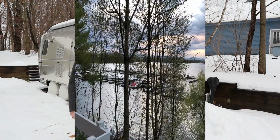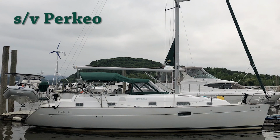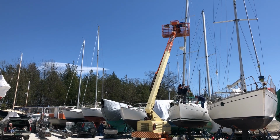Exactly. So our story started here in Charlotte, Vermont at Point Bay Marina. Perkio was a 36-foot Beneteau Oceanus center cockpit. She was built in Saint Hilaire, France in 2001. It looks like we are now a motorboat.